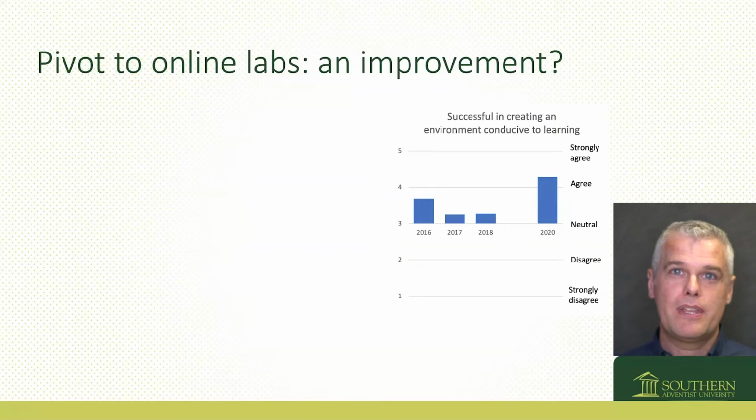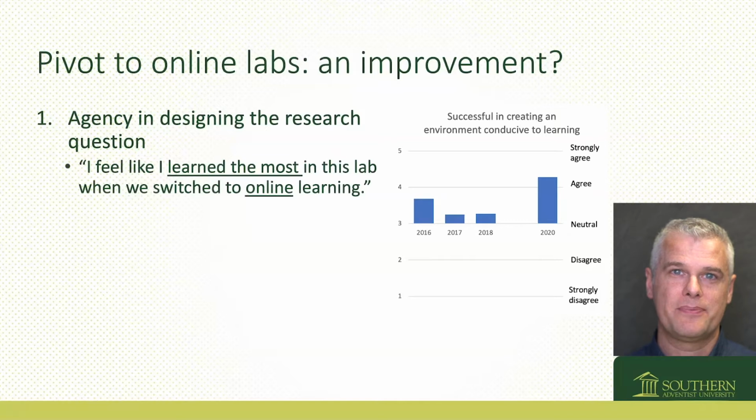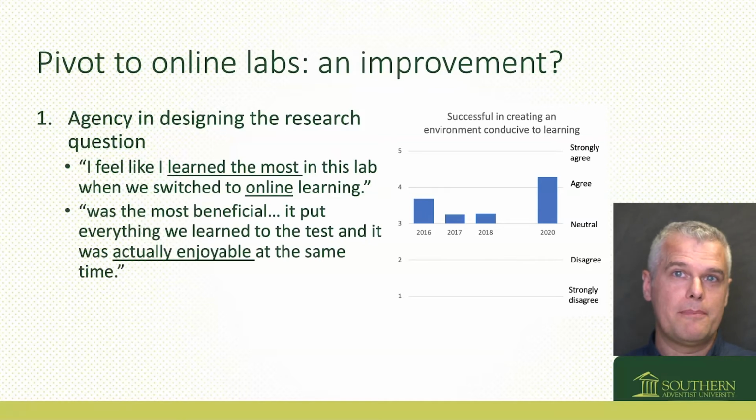I'm here to share 2 things we added to our course in the online format that were a remarkable improvement. First, giving students agency to not only design an experiment, but to design the research question itself, led to comments such as, "I feel like I learned the most in this lab when we switched to the online learning. That the online part of lab was the most beneficial. It put everything we learned to the test and it was actually enjoyable at the same time, surprisingly enough."